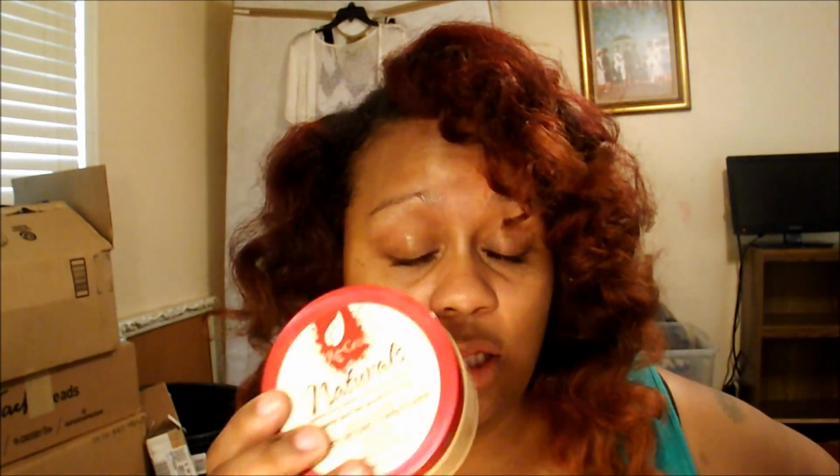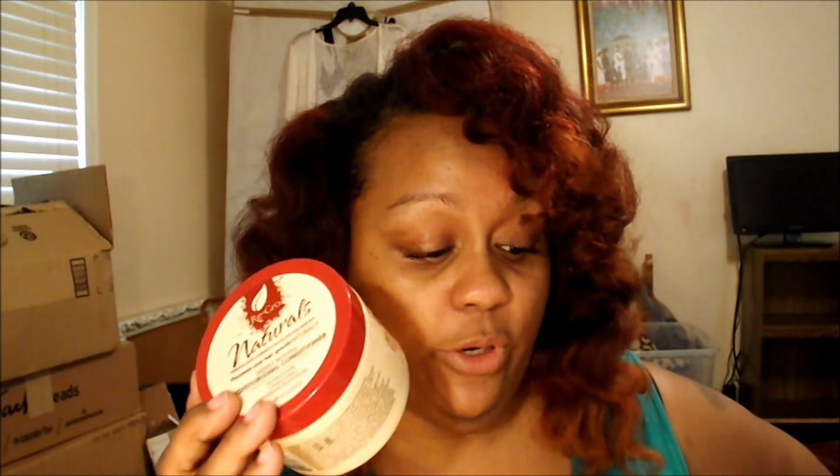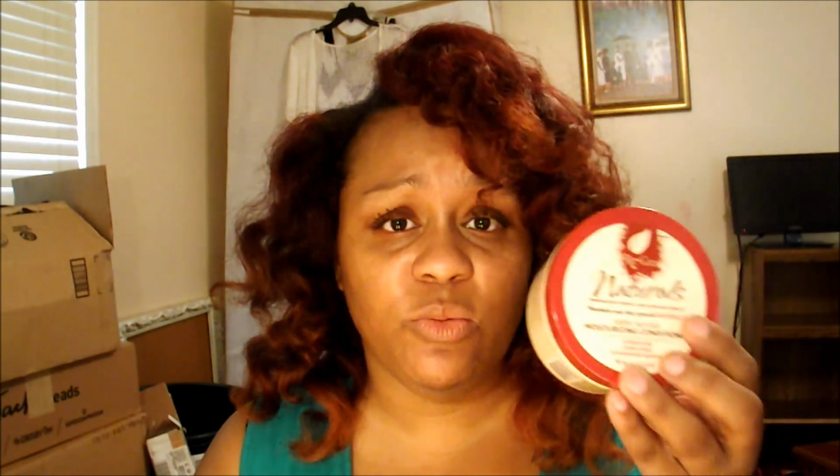It is not comparable to my texture treatment, but again, I don't use my texture treatment as a conditioner, so as a conditioner this is definitely going to be my go-to. I love this stuff. I will always repurchase this as long as it exists, and this is the formula for it. This I really recommend you purchasing, because regardless of whether or not it has made a difference in the length of my hair, it is an amazing conditioner, period.